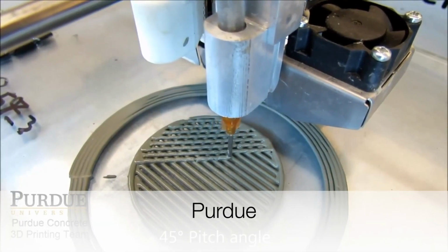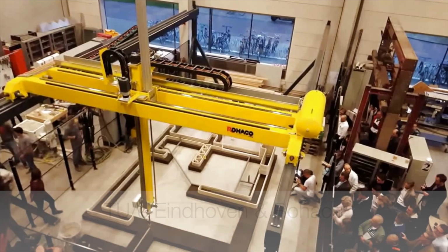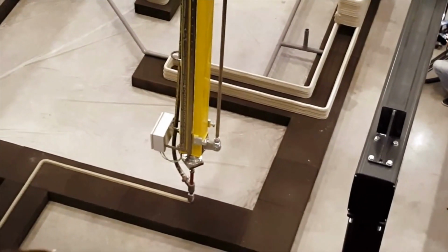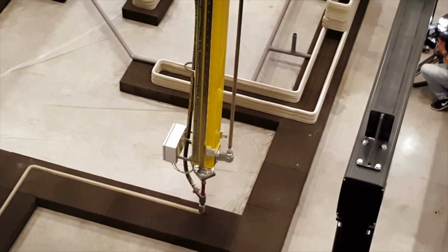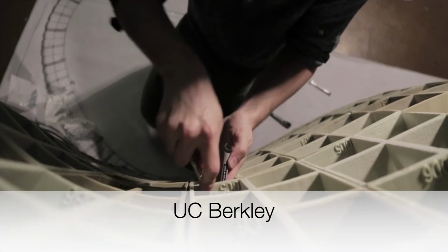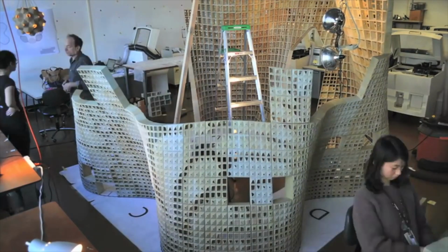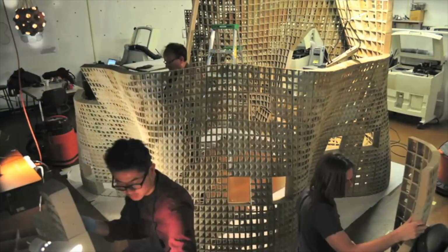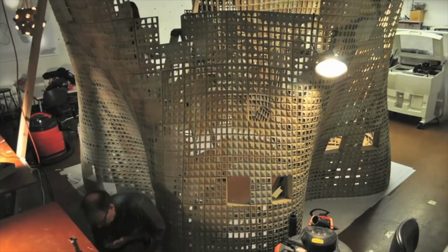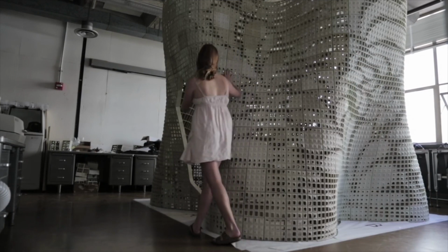Purdue University has published this relatively unimpressive video of a small-scale print. University of Eindhoven has this gantry-style Rohaco printer, which is different from the robotic arm-style Rohaco printer that had 6-axis movement we saw in the last video. UC Berkeley has made a 3D printed large-scale object by printing many small 3D printed objects in PLA and assembling them together to create one cohesive unit. As you can see, it is assembled by hand and is probably more of an art installation than a practical project.